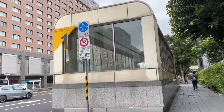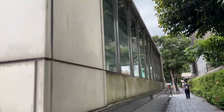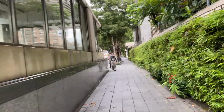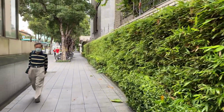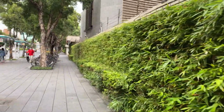Just arriving here at the number 1 gate to the Shandao Temple station. We've looked around for the Shandao Temple and we haven't actually been able to find it. We don't know what it is. Maybe we just need to look a little bit harder. Anyway, we'll head into the train station here and jump on a train.